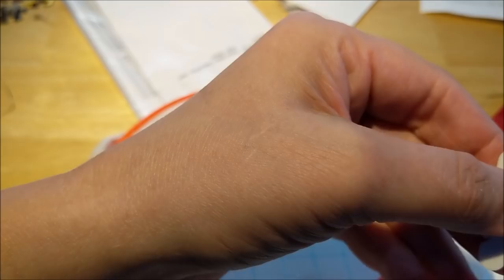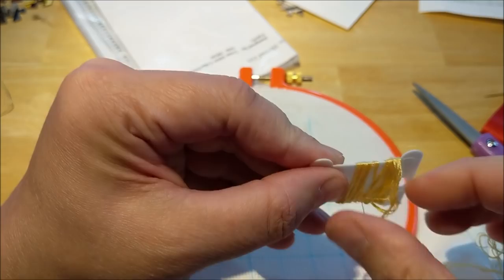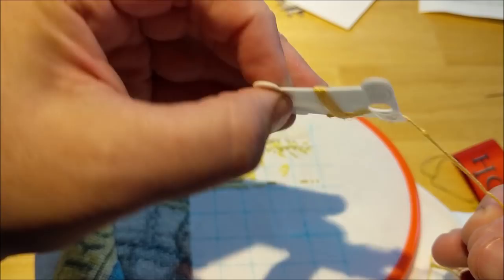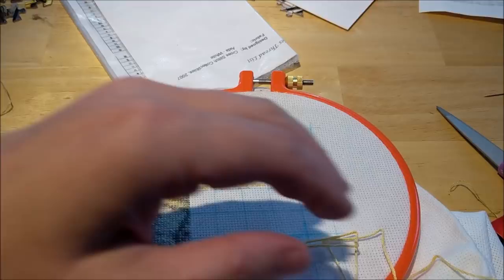Ah, it's all wound up in itself here. My goodness gracious. Who wound this? That would probably be me. I'm not even going to use that because that was so messed up. I'm not even sure if that's the right color on there. Look at that. I'm getting down to the end of this bobbin. I'm going to have to see if I've got any more of this I can put on there.